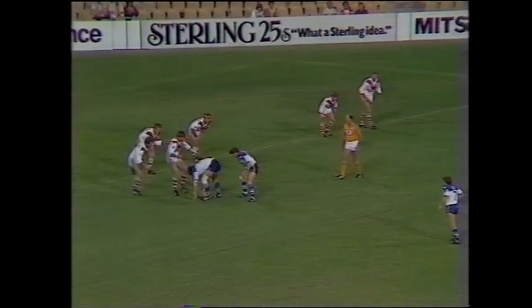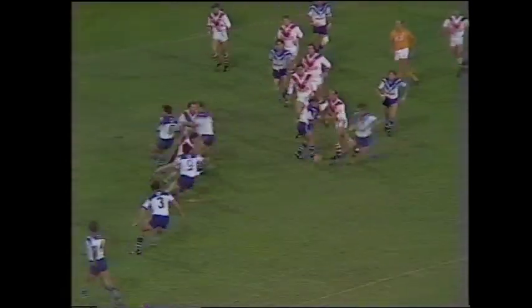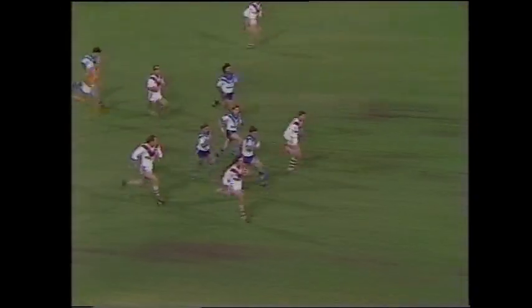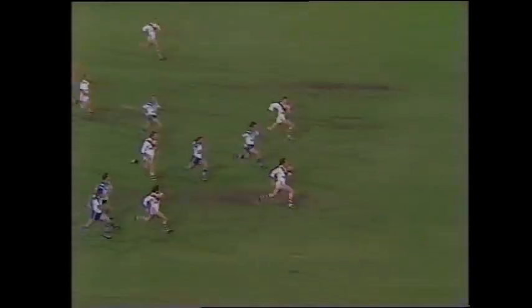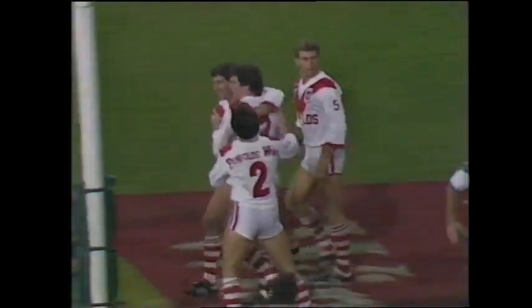Steve Mortimer lurking behind the play the ball. That's him with it now. Now Terry Lamb. And the ball has gone astray. Michael Beattie picks up the loose ball. He gives it out to Mike O'Connor. He's got speed to burn, O'Connor. They won't catch him. He's racing home. Michael O'Connor scores for the Saints. 4 minutes of the match gone.